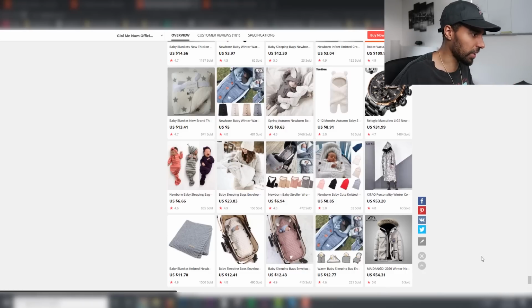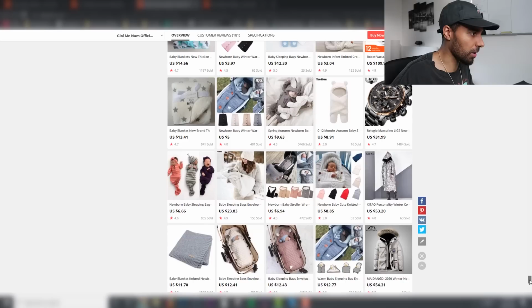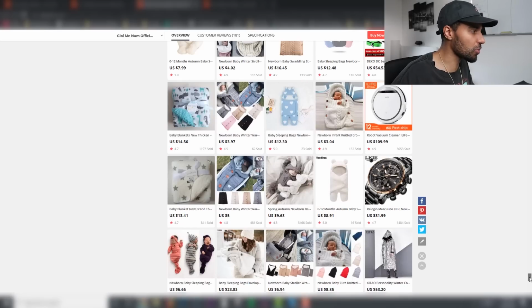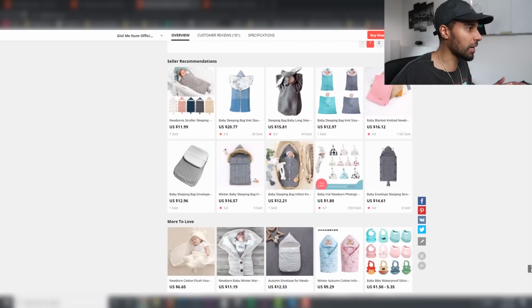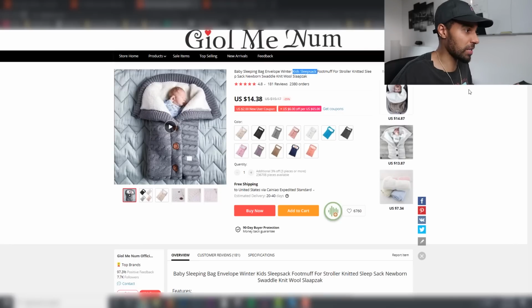Some of these things look really weird here. I'm not entirely sure, I wouldn't really sell any of these kinds of products, but anything that jumps out to you, maybe something that you want to stick on your wish list, go ahead and test out using Facebook ads with picture ads.